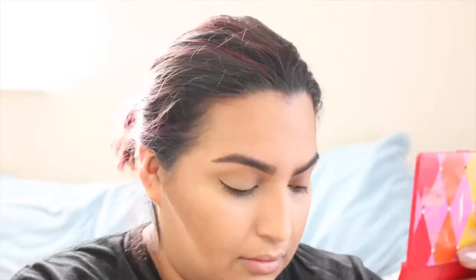Now here, I'm just placing that same Airspun translucent powder under that bronzy shade from the contour kit, and I'm also placing some around my smile lines because that creases a lot throughout the day for me.